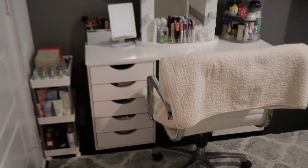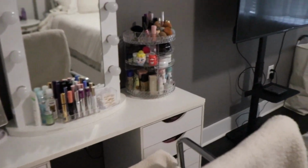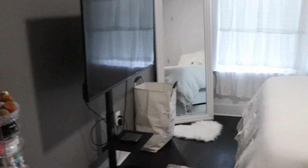Alright, so I am officially done with my bedroom. Everything smells amazing in here from the cleaner and the Dossier, and everything is nice and neat. No, it's not perfect, but it's nice and neat. Like, this right here is driving me crazy, but it'll be okay.